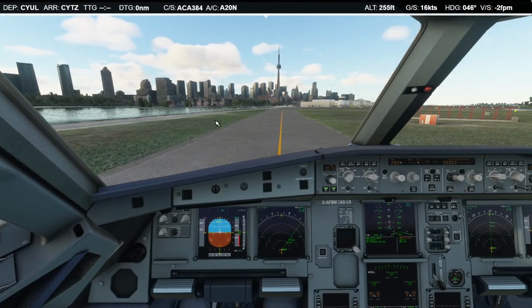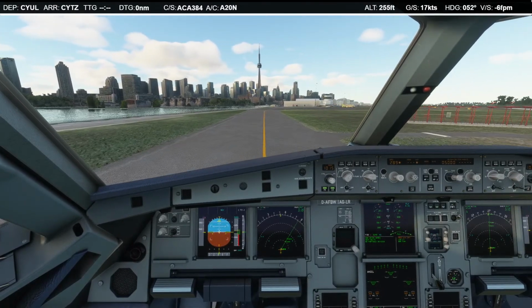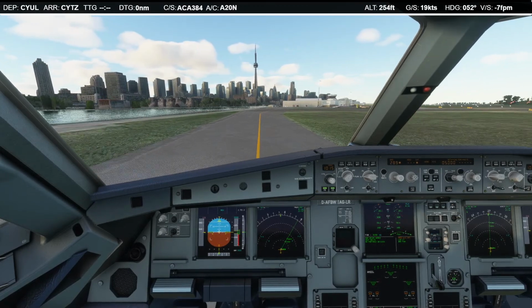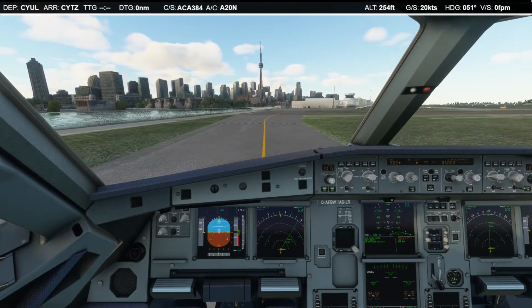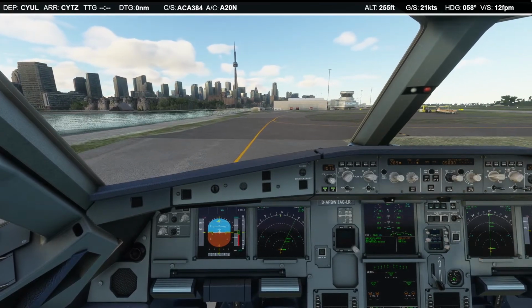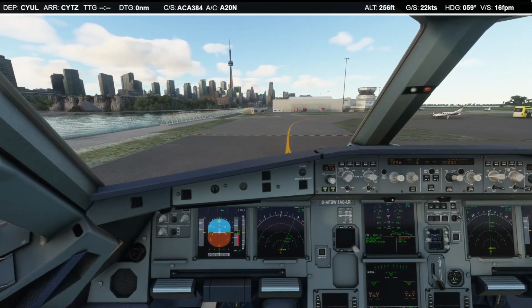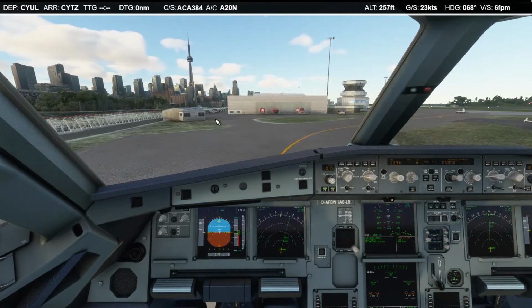I have my doubts about how hard that landing was. 433 feet per minute is kind of rough. I mean, it's within spec. Yes, the aircraft is fine. It's just, I expect to have buttered that a little bit better than that. I think I was a little bit high up. That was the problem, so I tried to push it down at the end. But other than that, we are in Toronto Billy Bishop.